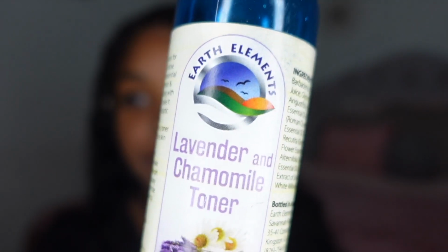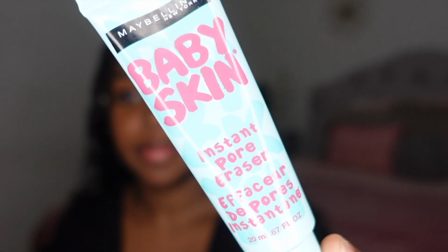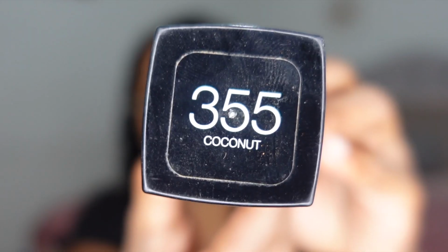I like to start my makeup routine with a clean canvas. So I use toner or witch hazel oil to remove any oils left from my previous face wash before I apply my moisturizer and base. I'm going to be using my Maybelline Baby Skin Instant Pore Eraser so I can keep my skin moisturized and dewy throughout the day.